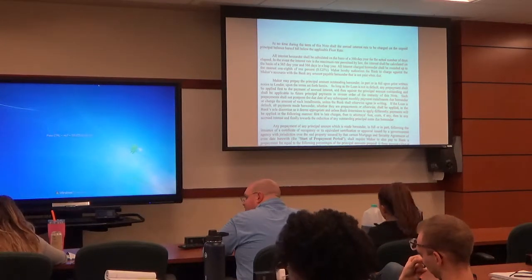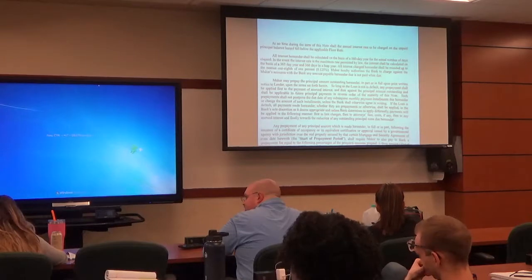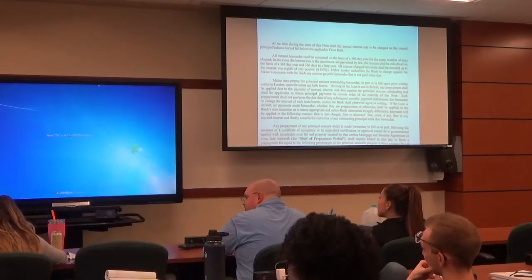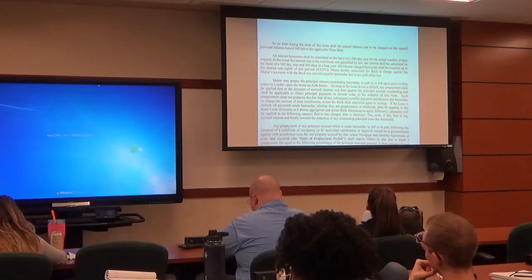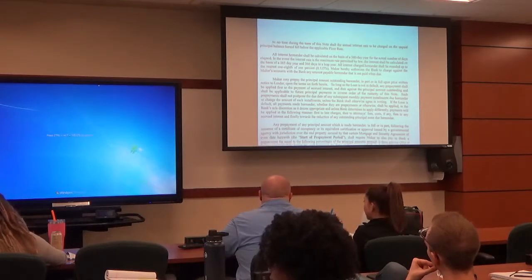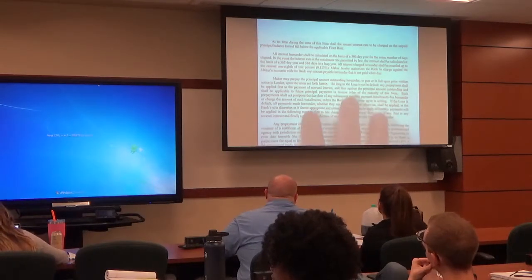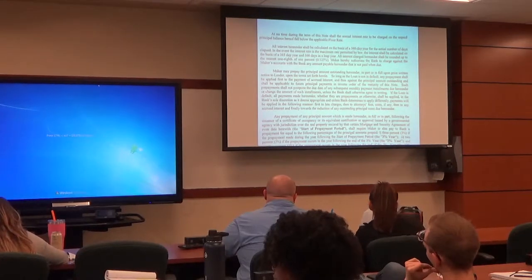Is there always a floor? Pretty much. Some indexes say up but never down. Then the next paragraph talks about how it's calculated: 360-day year. Now, okay, so the third paragraph talks about prepayment.